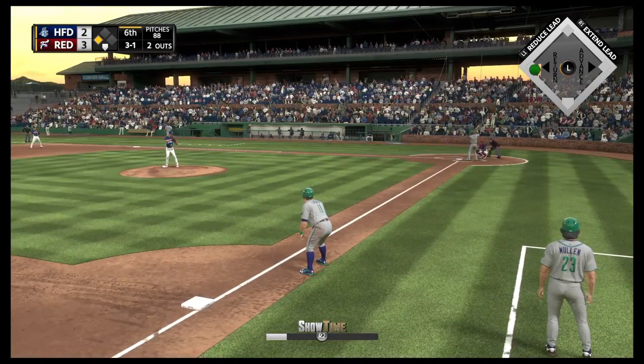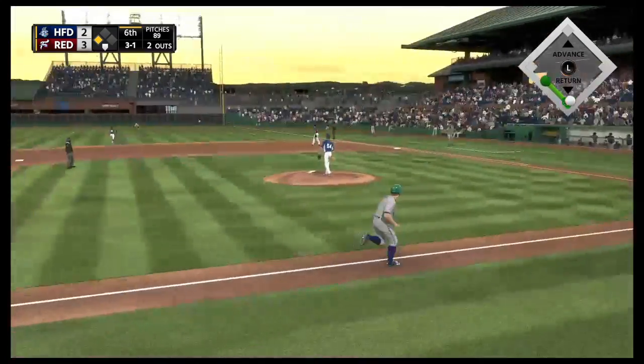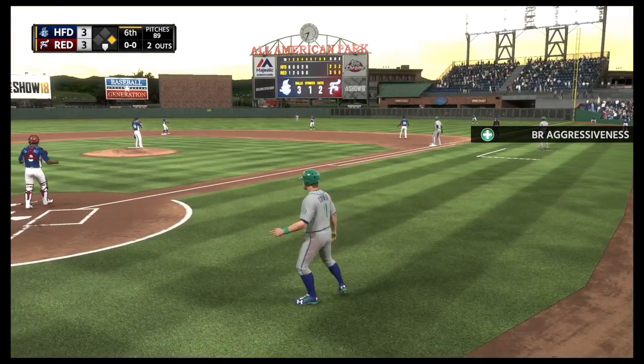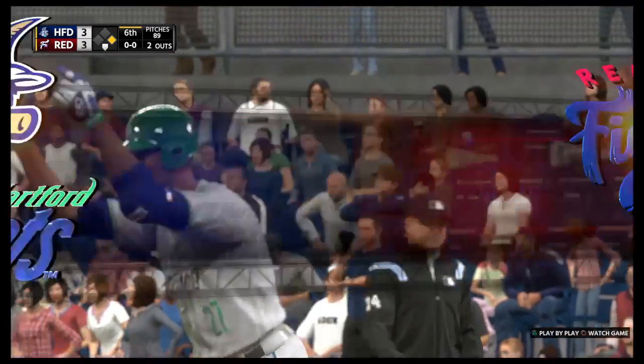Now batting, number 27. Line to the right side, and he will deliver one of the biggest at-bats of the night. It's a base hit, and the tying run is in to score from third. It's a 3-3 game. Hey, D-Roll, I think we got a case right now.